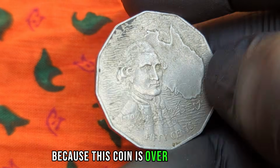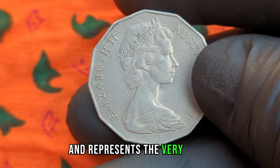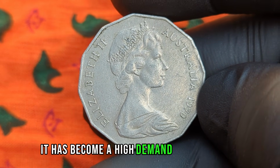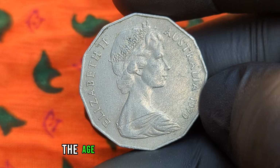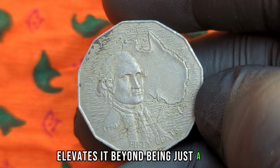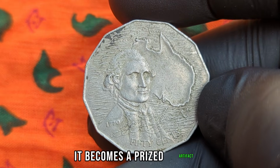Collectors are particularly eager to secure coins that retain sharp edges, clear inscriptions, and a well-preserved surface. Because this coin is over 50 years old and represents the very first commemorative 50-cent issue, it has become a high-demand collectible in today's market. The age factor combined with its historical significance elevates it beyond being just a coin. It becomes a prized artifact.